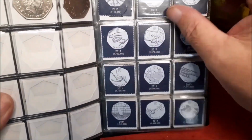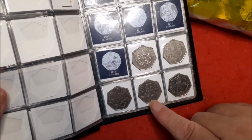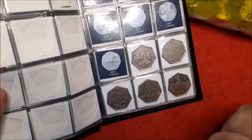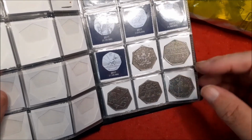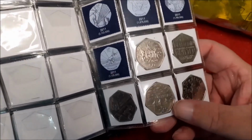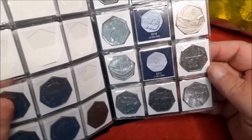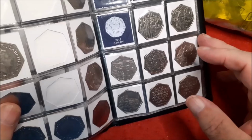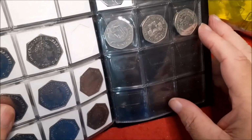Those who were observant among you last week, I noticed I found Battle of Britain and said I might keep that, and when I checked the book afterwards I found out that not only was I going to keep it, I needed it for the book. So it's gone in the book because I found it, and people saw me find it. And a nice Copper House.